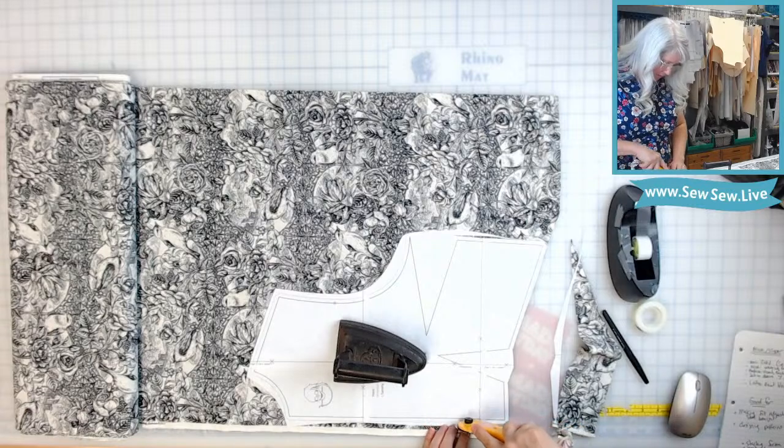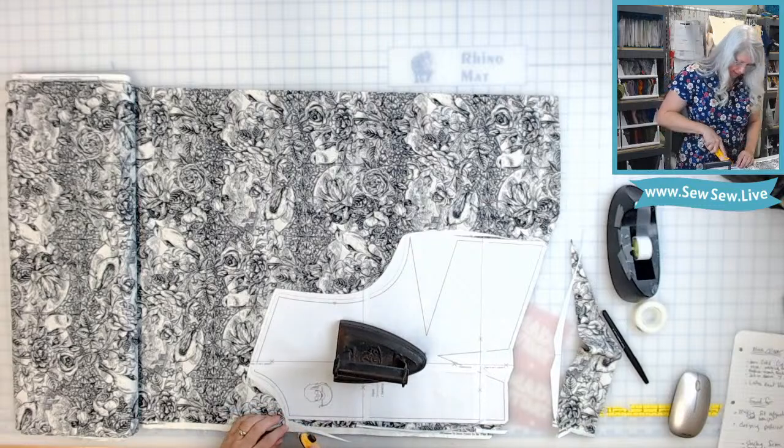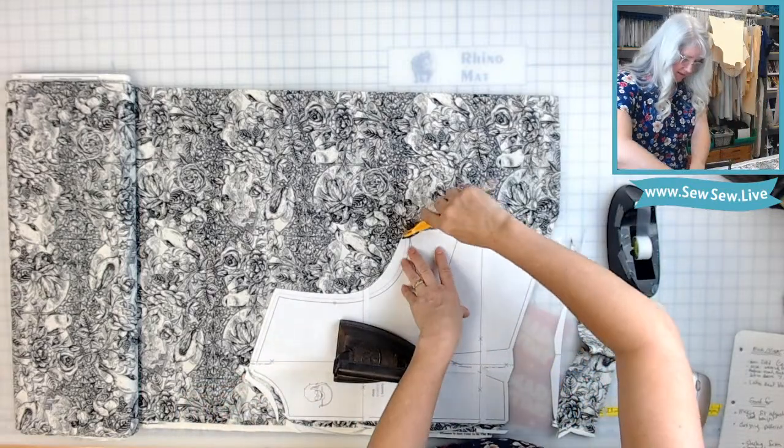I actually wish I would have put more seam allowance at the center front. I don't, they angle the tips. That's so interesting.